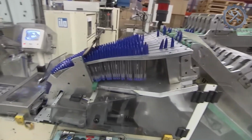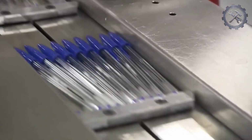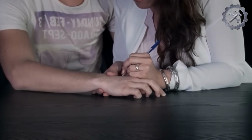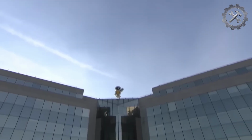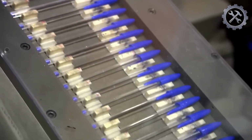After that, he continued to reduce the cost even further until it became one of the cheapest pens on the market. Thanks to its low price and high quality, the product quickly gained worldwide fame. Today, the BIC company has approximately 25 factories around the world, where billions of pens are produced each year.